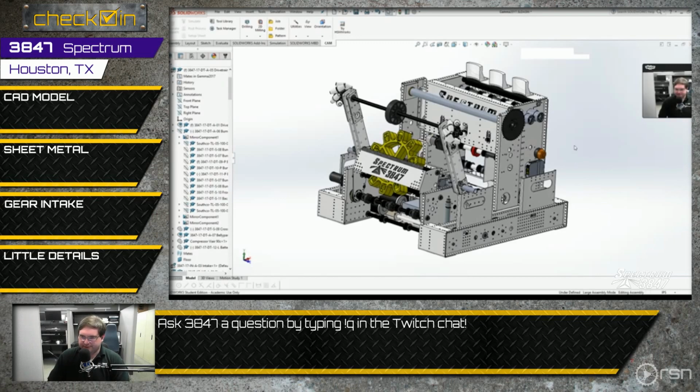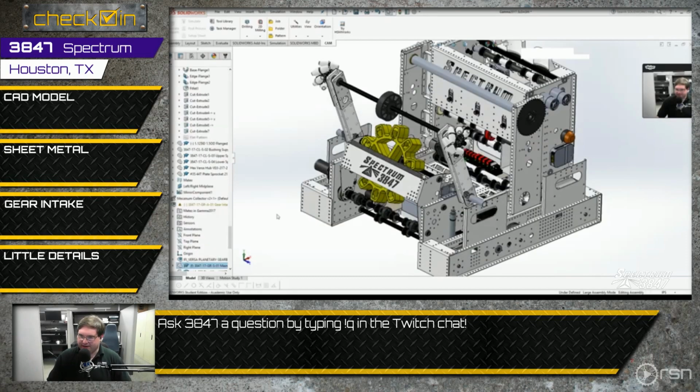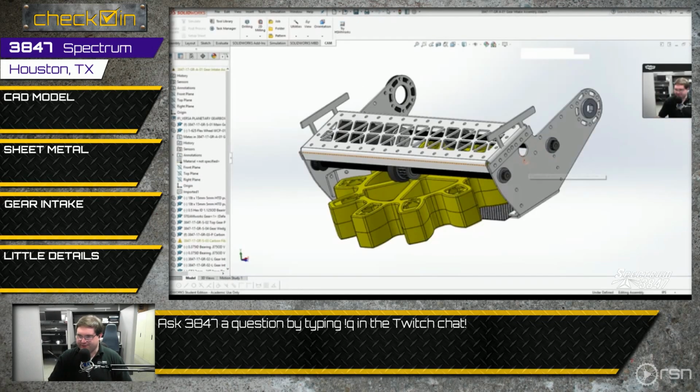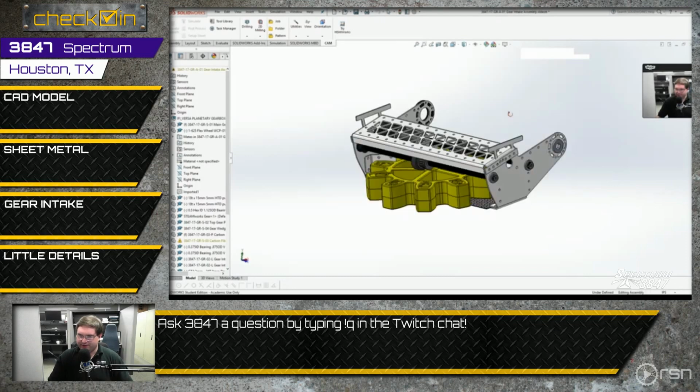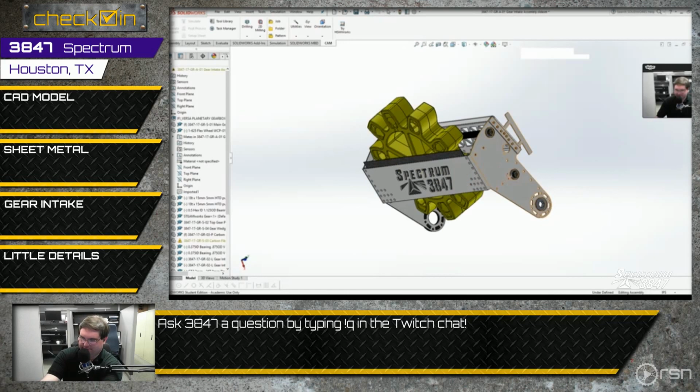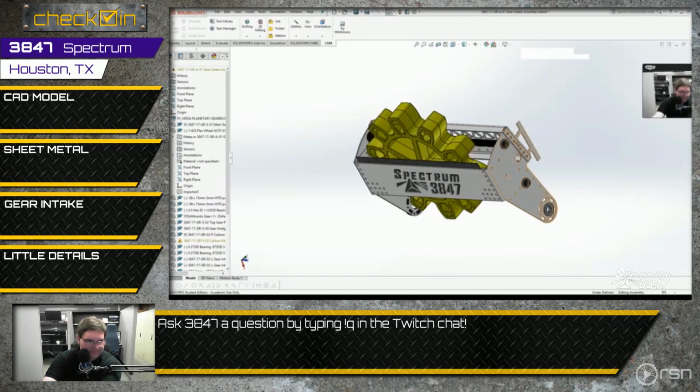Yeah. Wow. All right, so let's talk about your gear intake as we see that on the model here. It looks like it's above where your ball intake is. Let's talk about that system, because that's probably the most different part of this robot compared to other robots we've seen so far. Yeah, so we're definitely going with a ground intake. We think it's going to be very important. I know you've been asking other teams.